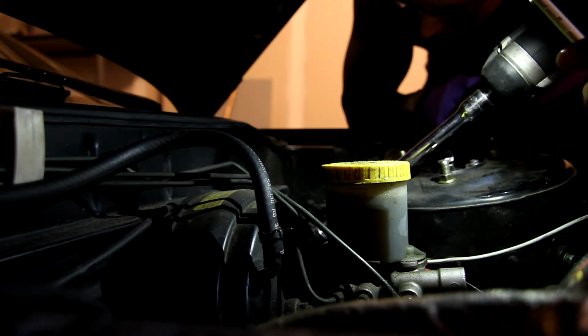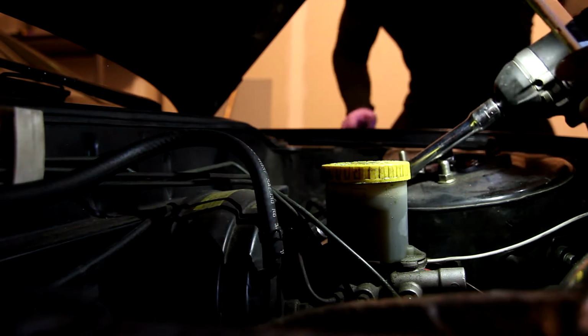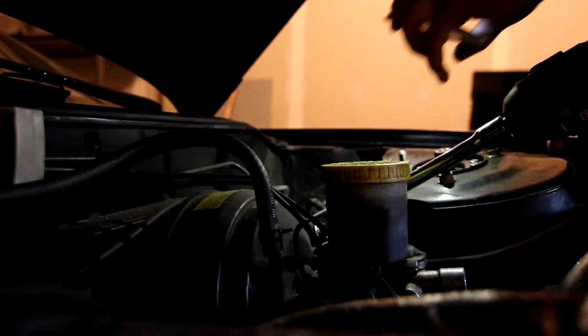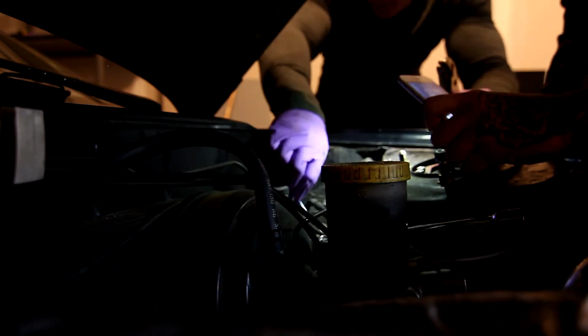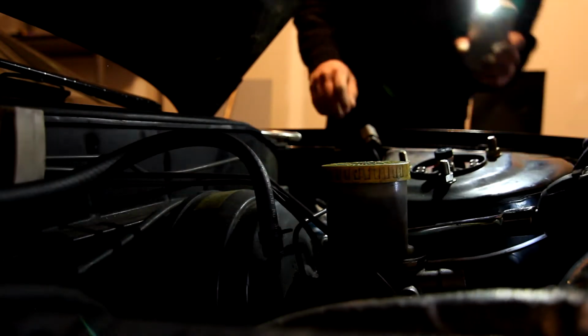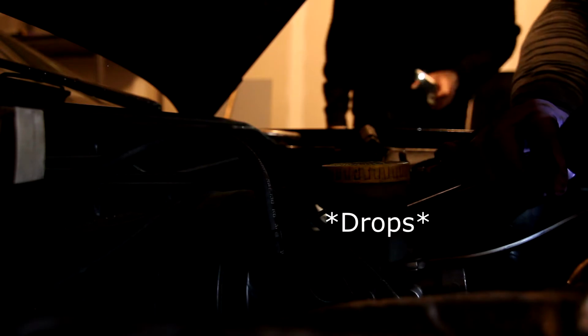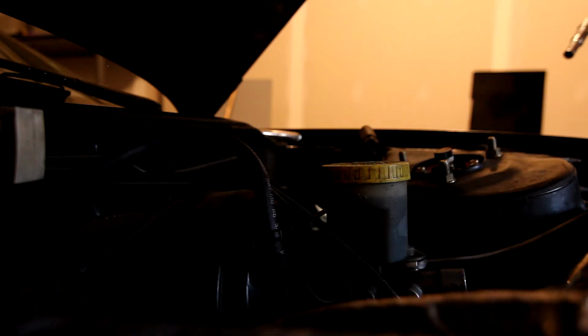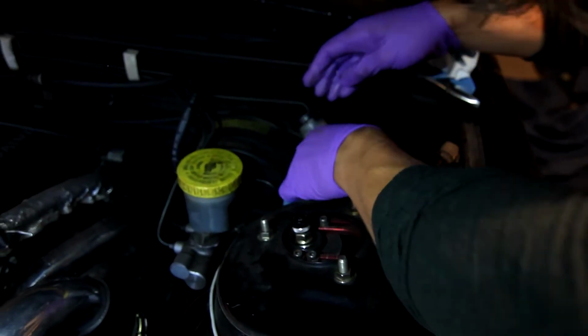Hey, there we go. Should probably break this clutch line first before we take out all the support on it. My other clutch line, like underneath the slave cylinder, is almost stripping, so I've used vice grips. Okay, now hopefully that bolt doesn't drop. It went under the car though, eh? Yeah. Oh, look at that, I guess I can.